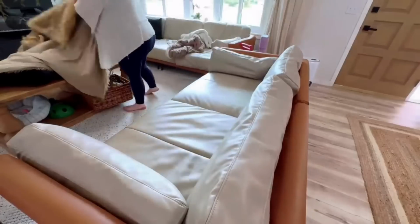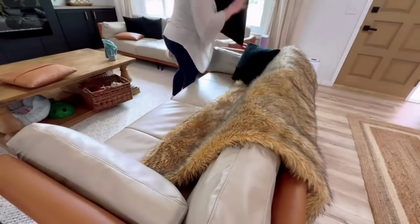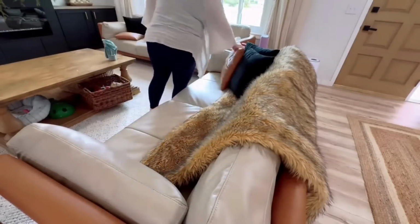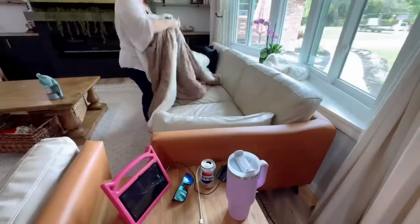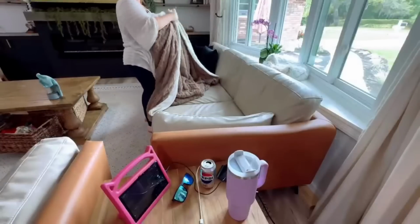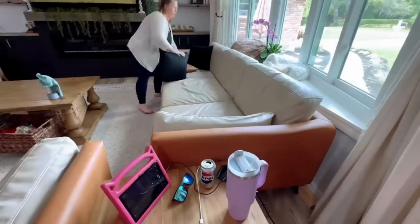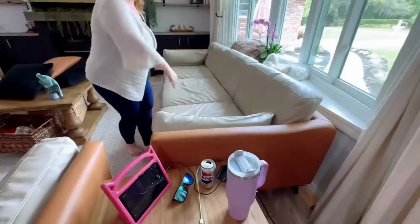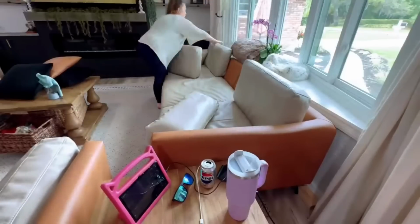This room is usually super easy to clean. I come in here, fluff the pillows. Leather is amazing because I just need to wipe it down and it's clean. It's usually just a basic cleaning, basic dusting. And then, like I said, obviously on days that I'm filming, you see me help her clean her stuff up, but 90% of the time she does that herself.